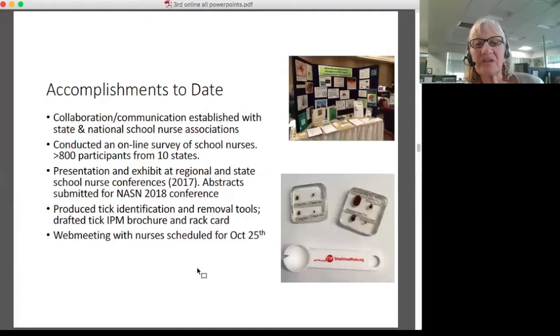We've started to develop some resources because they identified ticks and mosquitoes as being really important. We collected some ticks, embedded them in acrylic, and put a label on them so they could help identify the difference between deer ticks and dog ticks. And then we've developed a tick removal spoon that has a website on it, stopschoolpests.org. This is in collaboration with some other groups around the country, school IPM groups. The website has pre-developed modules for training school nurses, and our plan is to adapt those for the Northeast and use those. So I think that's about our update.